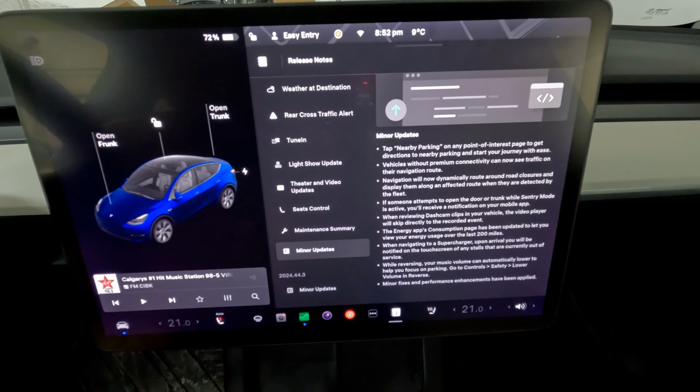And these are some minor updates as well that are coming up or are available with this update as well. So I'm not going to go through all of these, but one of them to point out is when you're reversing, it lowers the volume automatically, so you can go to control safety and lower the volume over there.